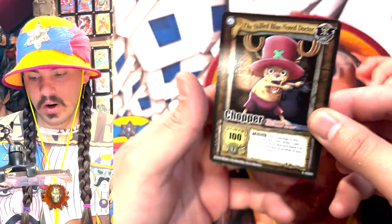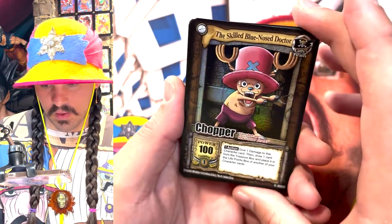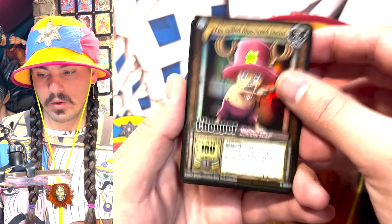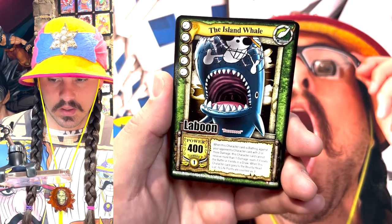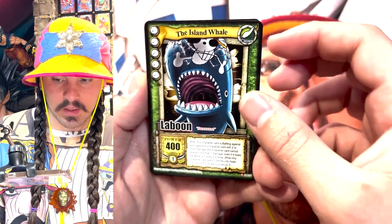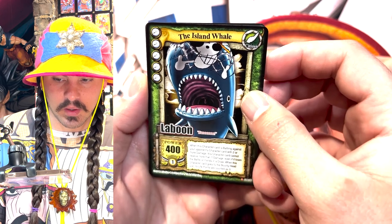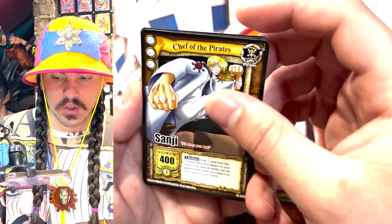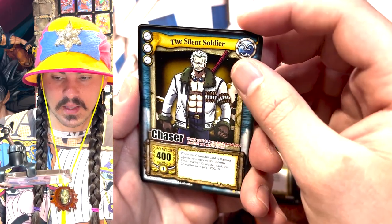And here we got a Chopper shiny parallel foil. The skilled blue-nosed doctor. Chopper, the blue-nosed doctor. Here we have the island whale with the Luffy painted on him. He's gonna come back. It's gonna get better. Heat Fist. Chef of the Pirates, Sanji with the kicks. Boots and Pants, the silent soldier.